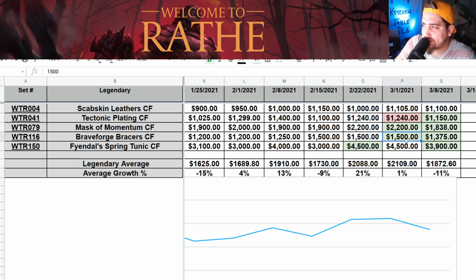A lot of the sales last week were more on eBay, which tends to trend higher, and these ones were on Facebook. I have no way of differentiating it. I know some people have suggested that I do. Don't use this data as a hard factual number. Use this data to guide your sales. Use this data to track your collection. If you are looking to buy a Braveforge Bracer, you should go and do your own research and see what sold listings you can come up with before you trust somebody on the internet to tell you what the value of the card is, especially if you're spending $1,300 on something.